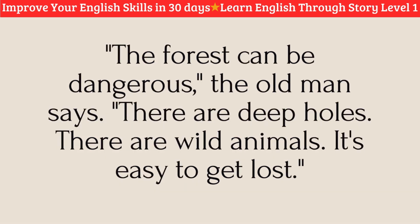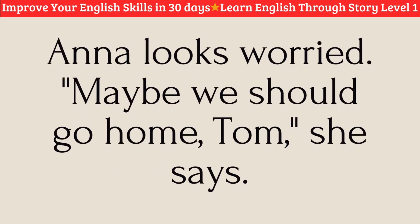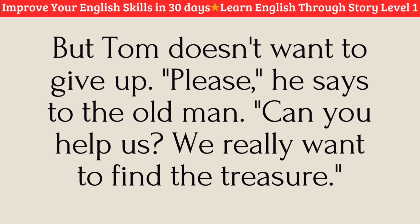"The forest can be dangerous," the old man says. "There are deep holes. There are wild animals. It's easy to get lost." Anna looks worried. "Maybe we should go home, Tom," she says. But Tom doesn't want to give up. "Please," he says to the old man, "can you help us? We really want to find the treasure."